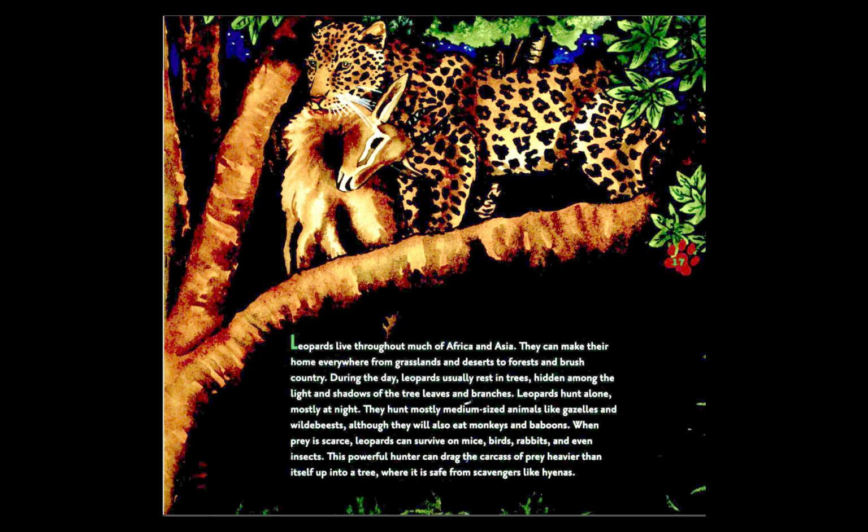This powerful hunter can drag the carcass of prey heavier than itself up into a tree, where it is safe from scavengers like hyenas.